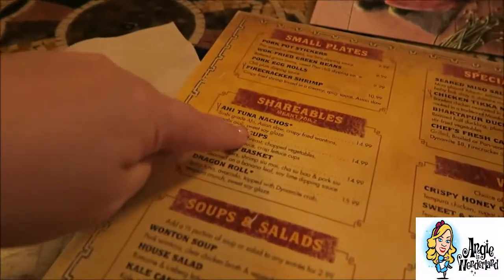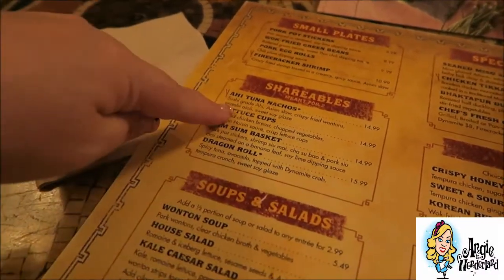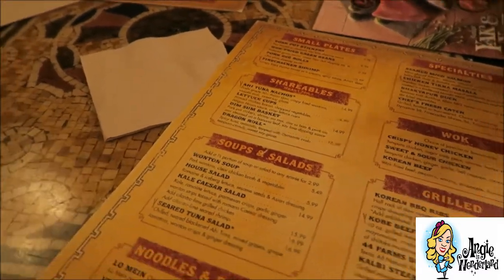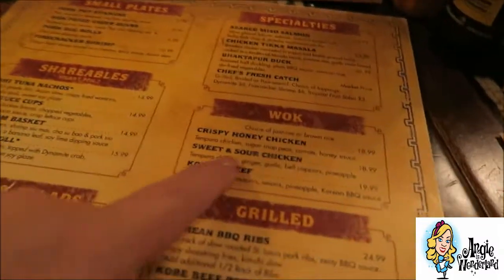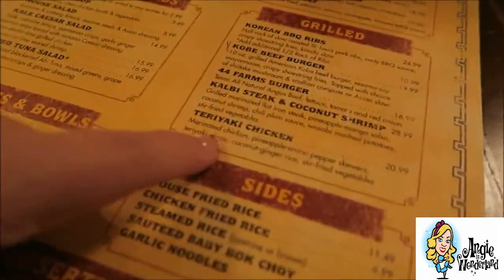But I think I'm going to get the tuna nachos. That sounds so good. Oh, I don't like wasabi. Hold the wasabi. Maybe they don't. But anyway, that is $14.99, and Courtney's going to get the sweet and sour chicken, which is $18.99. Oh, they have teriyaki chicken.